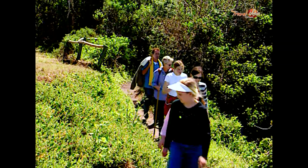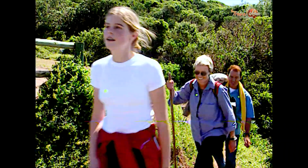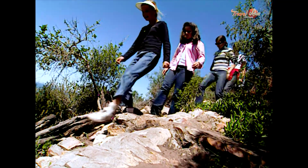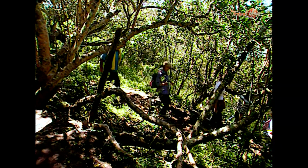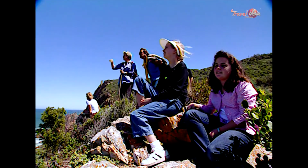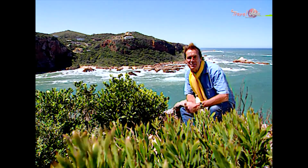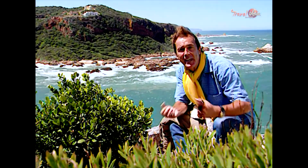We ventured on to another viewpoint. One of the most rugged stretches of the Southern Cape Coast, and it's an excellent vantage point to watch the whales when they come into these waters on their annual migration to breed and calve.